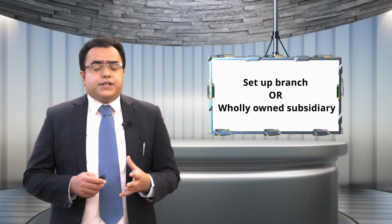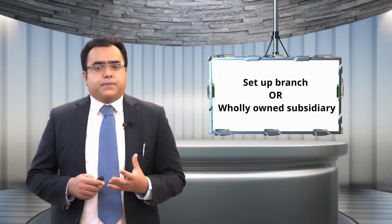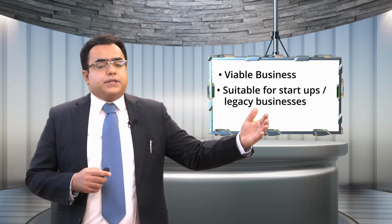The sole representative visa is basically evaluated on 4 parameters. The Home Office wants to have a look at whether this is a viable business in its home country. And it's not necessary that it has to be a longer running business.